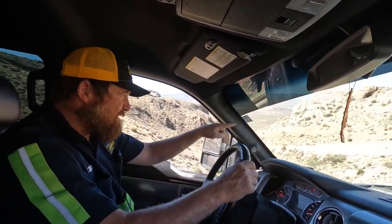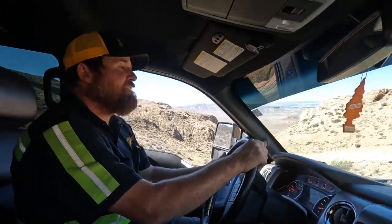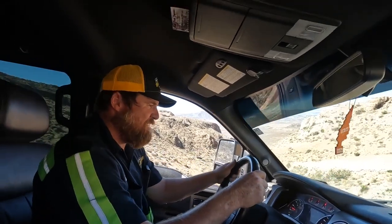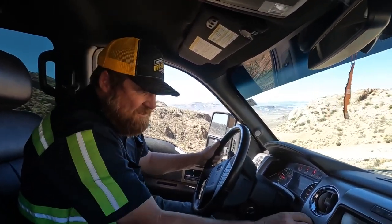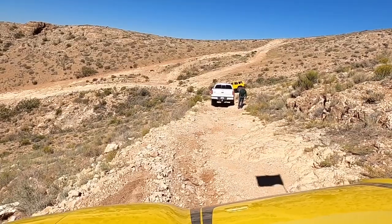This is bad right here, and then it's kind of just normal. We're just gonna take it nice and easy. That's the order of the day. Four low, traction control off, locker engaged. Oh my goodness, this had a locker. It's got everything.